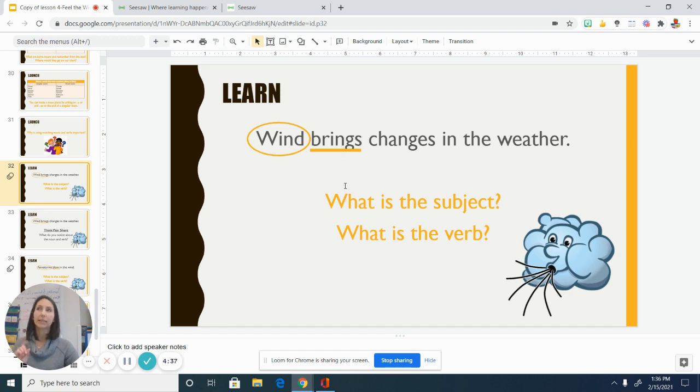Now listen to this sentence. What if it said, wind bring changes in the weather? Does that sound right? No. In this sentence that we see on the screen right now, the subject and the verb agree. The subject is singular, and when the noun in the subject is singular, we often have to add an S to the end of the verb. If the subject is plural, then we don't add an S.